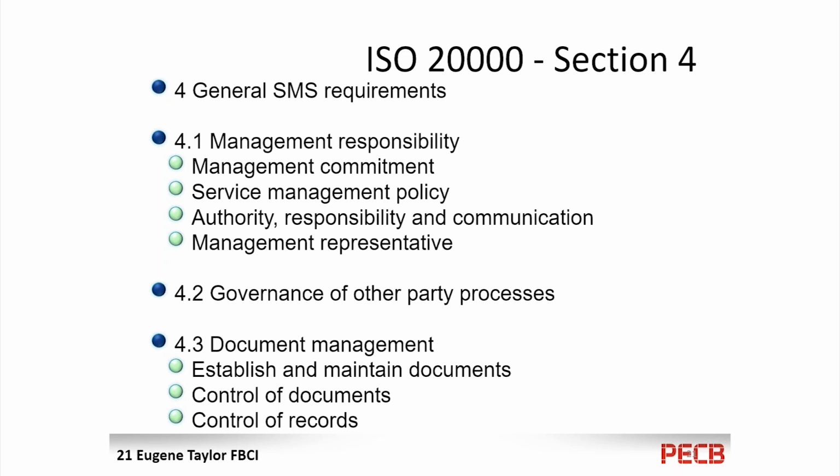So yeah, they actually talk in the standard about what you have to have in your documentation. I'll go a little bit in there. I'm conscious of the fact we're running out of time a little bit. You've got to establish and maintain documents. So there's a number of documents I tell you have to have. You've got to have documented service level agreements. Okay, so you can't ignore that. You've got to have it.